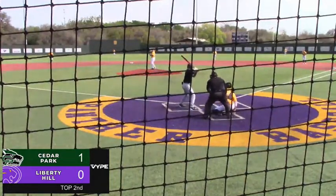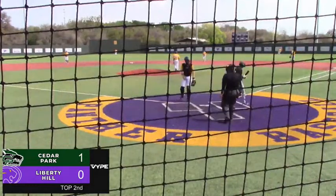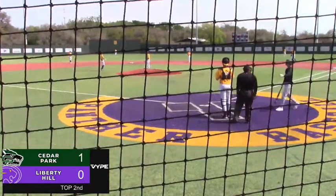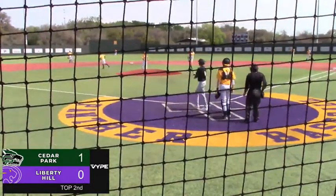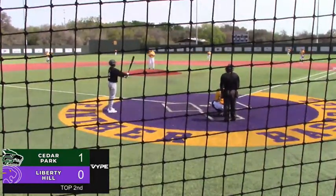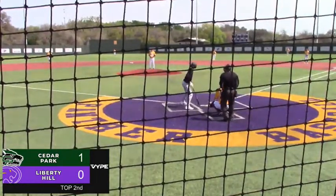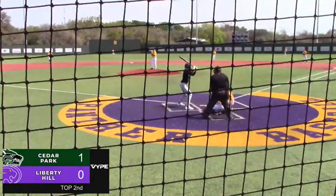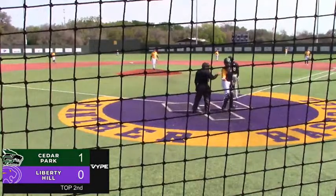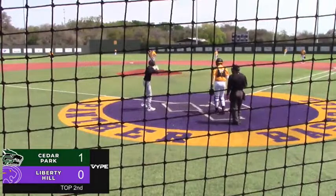Got some great cheers from the Timberwolves bench. Yeah, that's strike 3. And Neuenschwander may be getting his groove back here after giving up a couple hits in the first. Drew Robertson now, right fielder for Timberwolves, steps to the plate. Talked about a lot of righties. Of course, Neuenschwander is a righty, so a bit of a different challenge for these Timberwolves hitters.